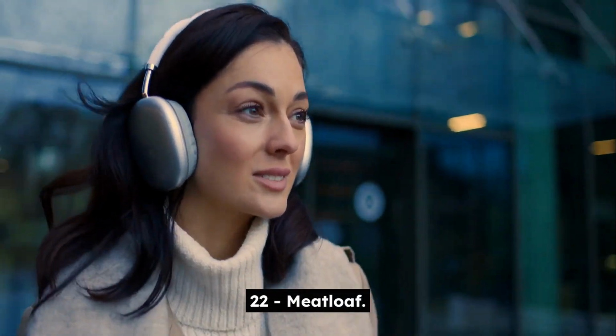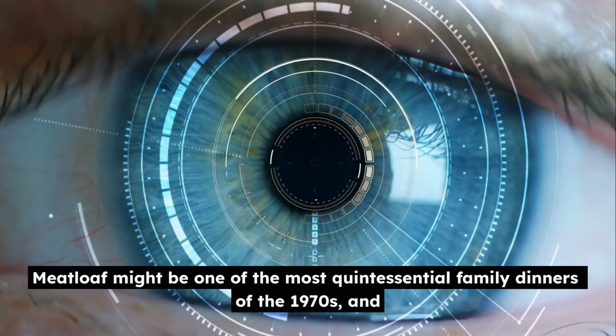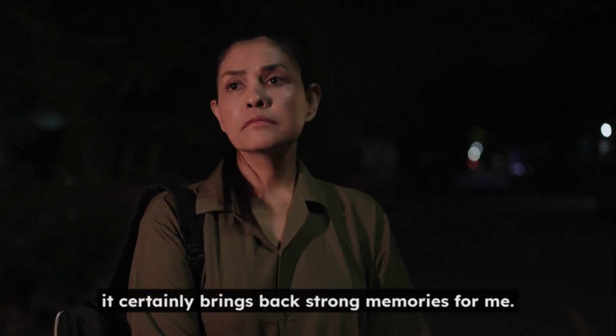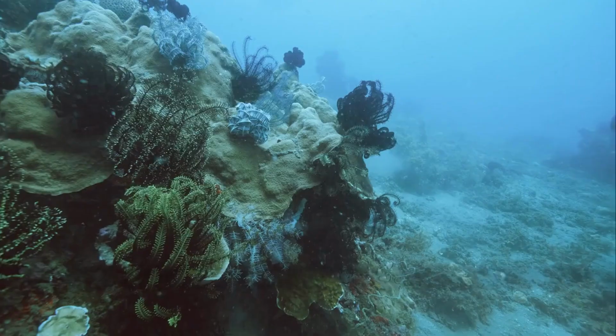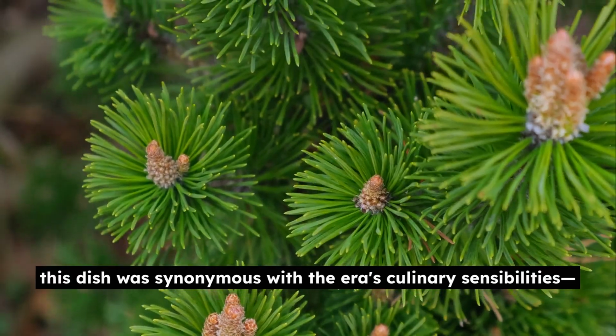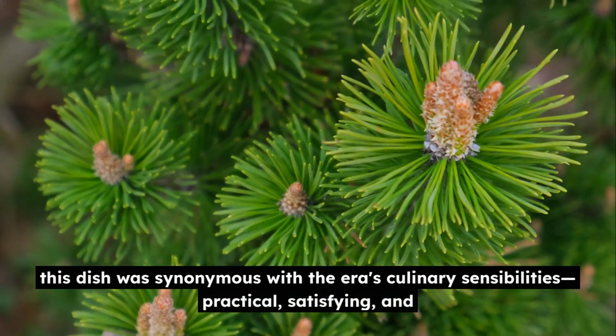22. Meatloaf. Meatloaf might be one of the most quintessential family dinners of the 1970s, and it certainly brings back strong memories for me. Whether it was served fresh out of the oven or reheated the next day, this dish was synonymous with the era's culinary sensibilities. Practical, satisfying, and budget-friendly.